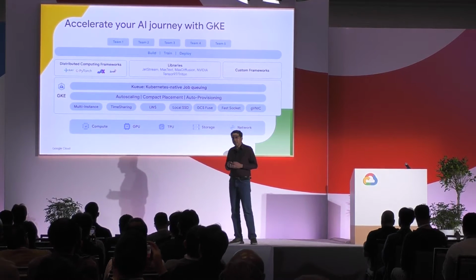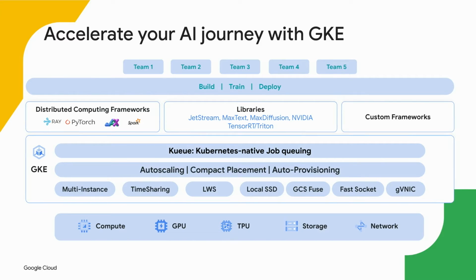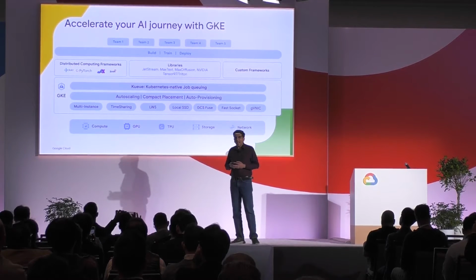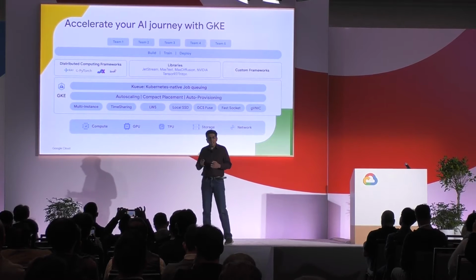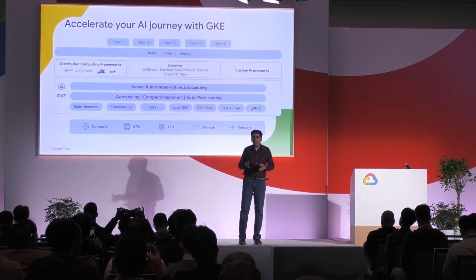In order to build generative AI applications, you have to address many complex challenges. You have to gather the data, clean the data, extract features, build models, and then provision resources to train these models. Once these models are trained and evaluated, you have to put them in production with live traffic and monitor their performance.